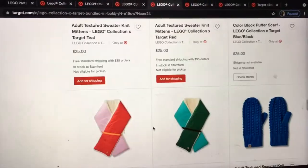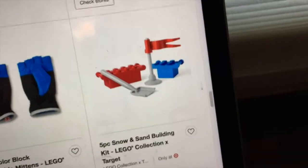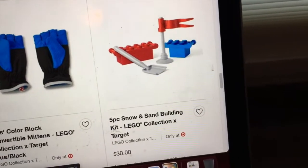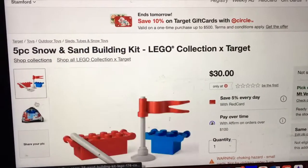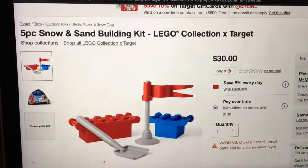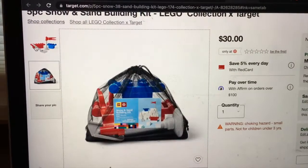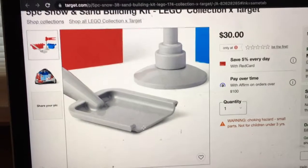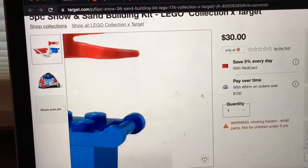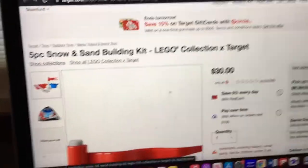And, you know, I guess they're fair prices for some things, but this is where it gets interesting. I've always wanted them to do this, and it looks like they finally might be upscaled minifigure accessories. I'll show that in a second. So we have upscaled minifigure accessories, 5-piece snow and sand building kit. Comes in this little bag, and I guess it comes with this thing, whatever it is, a shovel. That's actually kind of cool in my opinion, and I do kind of want this. I can't buy it though because it's $30, but that's actually kind of cool.